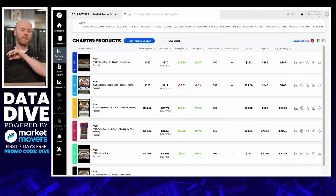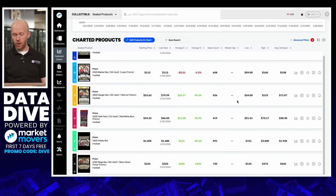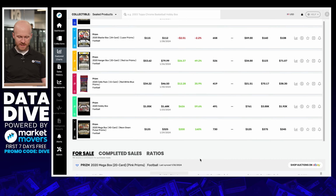Did you know that we have sealed products in Market Mover, tracking thousands of sealed products, which you can add to your collection, you can shop through our app on. So you've got all these different formats, and it's interesting because all this data going back here into 2020 and 2021 for this sealed product, and all of these are up, right? All of them are up except for this blaster box, which is essentially flat, which is really interesting. But I think we started tracking that a little bit later in our database. Up 12.5%, 49, 36%, 160%.